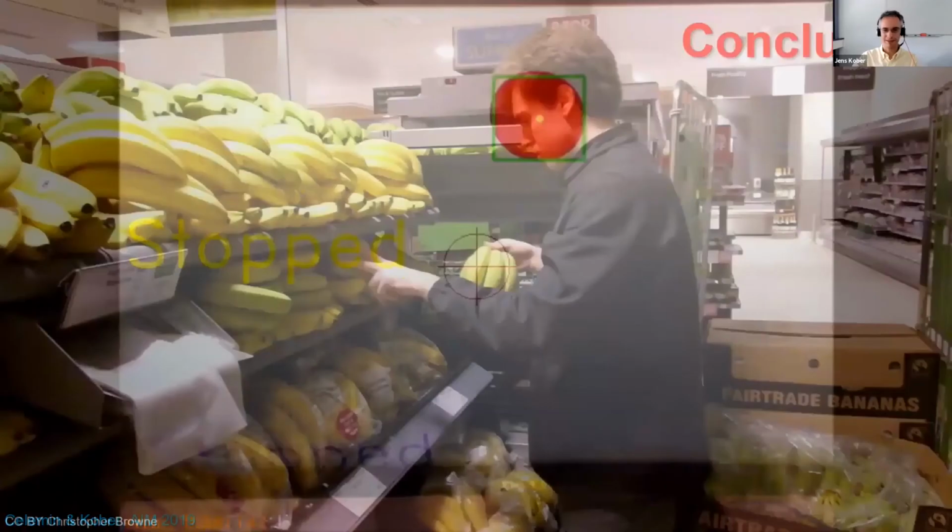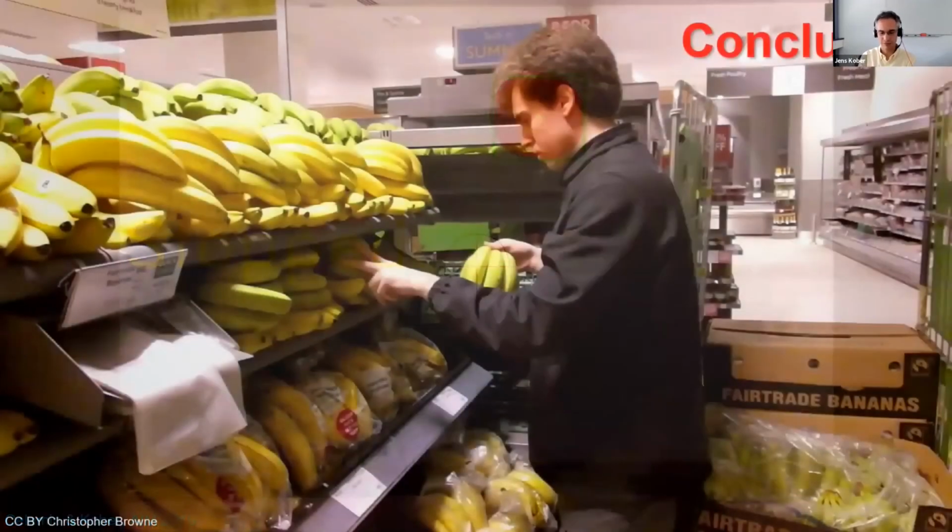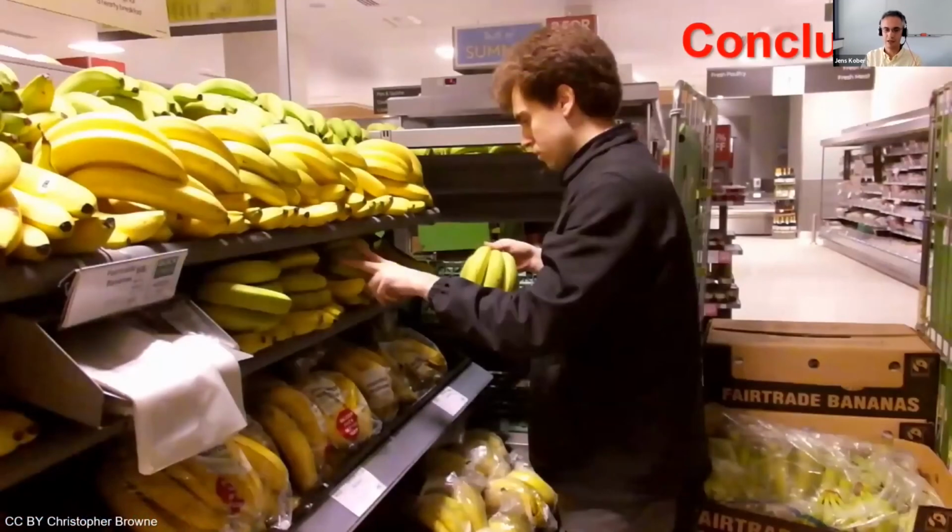So to sum up, I've shown you a few examples on how you can incorporate human interactive corrections in reinforcement learning and also in imitation learning. We've seen that this speeds up the learning process quite a bit. The examples I've shown you are fun.